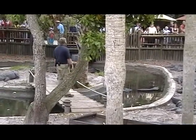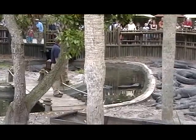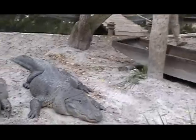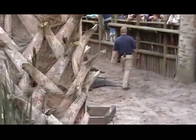They're designed for puncturing and holding on, not really designed for chewing like a lot of our teeth are. They do actually swallow their food whole. Now, if they grab a piece of food that's just a little bit too large to swallow whole, they need to find a way to turn that big food into little food.